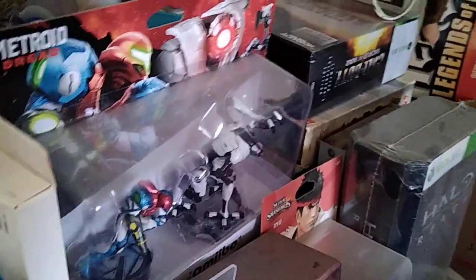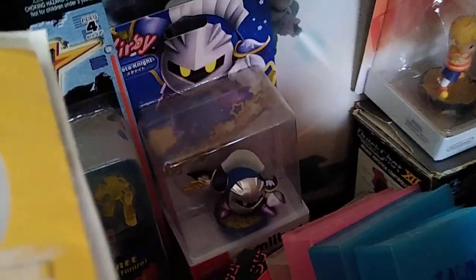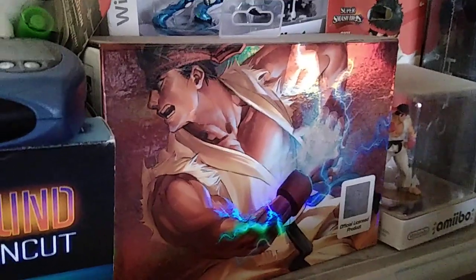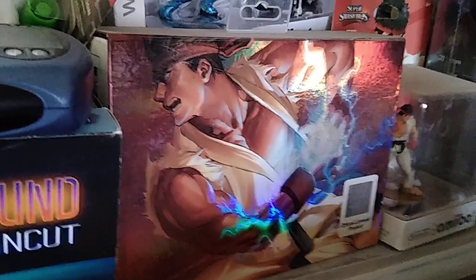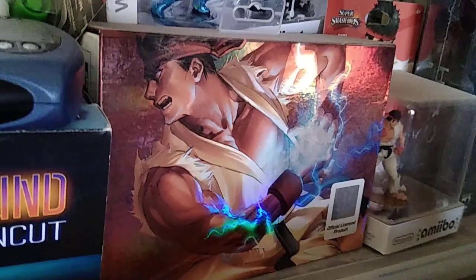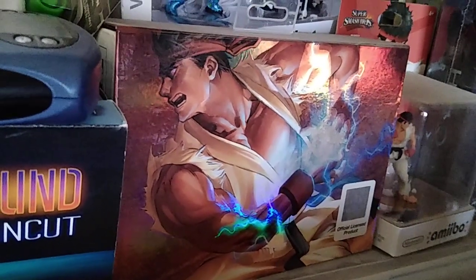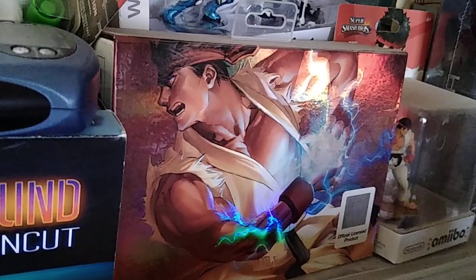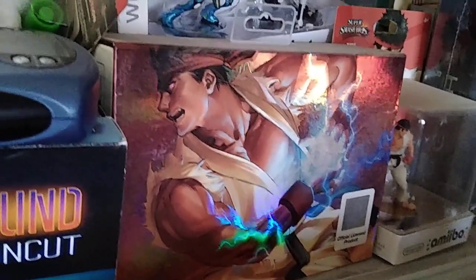Got some more amiibos, the Metroid Dread ones. Meta Knight, Lucas, Ryu is right there. And speaking of Ryu, that is the Ryu PlayStation 2 wired controller that comes with a comic book. Yeah, got really lucky and found that at a local flea market too. I think I paid $15 for that. Super cool, and it works too. I freaking love that controller.